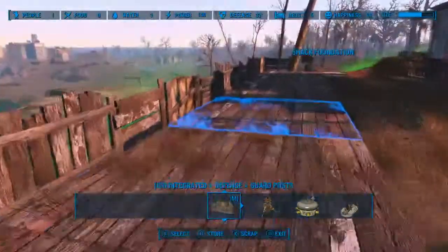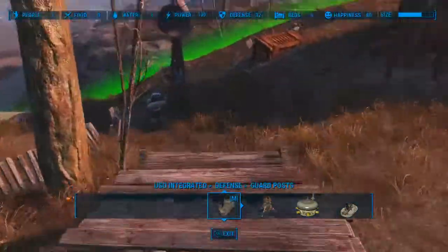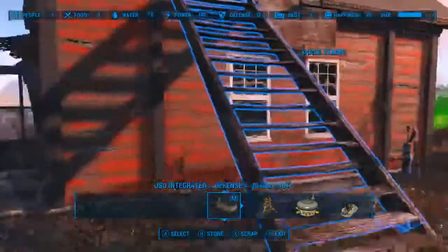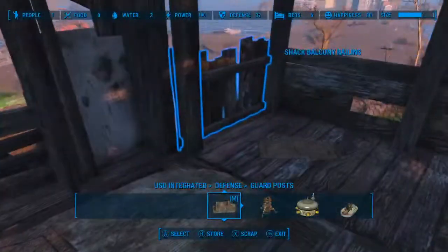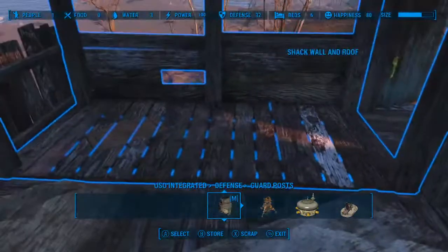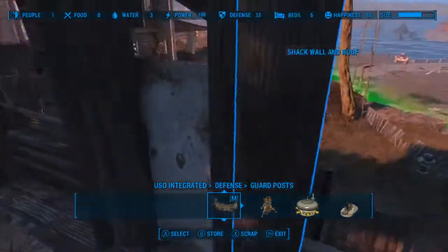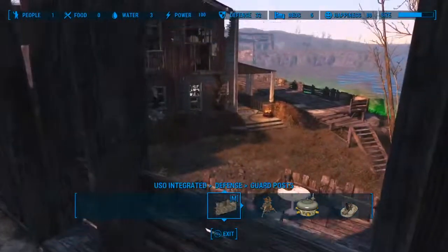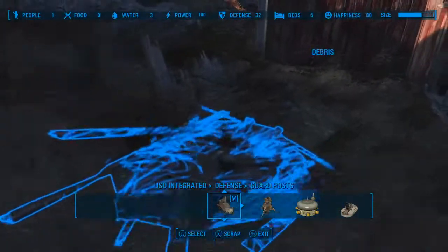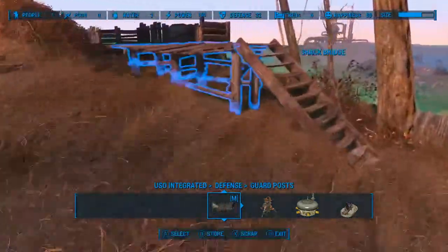And if I assign a guard to that, he's going to automatically patrol between both of these. This guard post, this guard post. So that's 2, yeah? Yeah. So he'll do both of these and that one in some kind of rotation. I think that works pretty well for me.